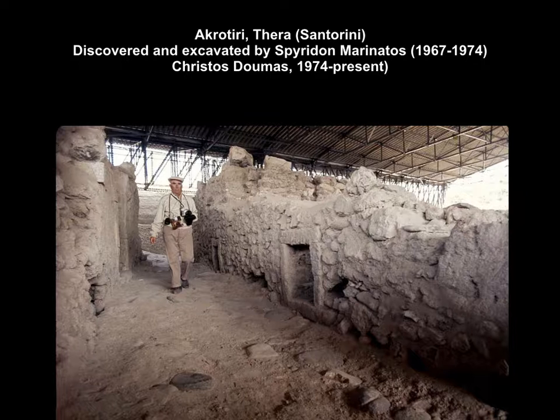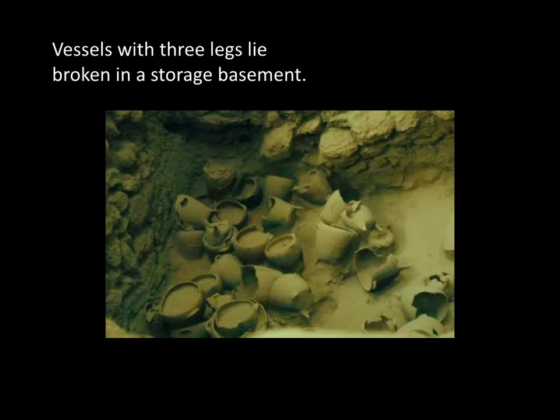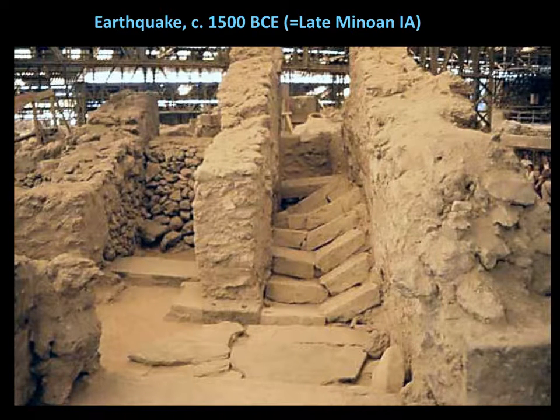Now, the actual site was essentially abandoned, so what they found was basically just vases stacked up together in storage rooms, basements full of objects. You can see the damage here from the stairs. That is actually earthquake damage, so potentially we're talking about volcanic eruptions, but also, before the volcanic eruption, smaller earthquakes that would have caused some damage to the site.